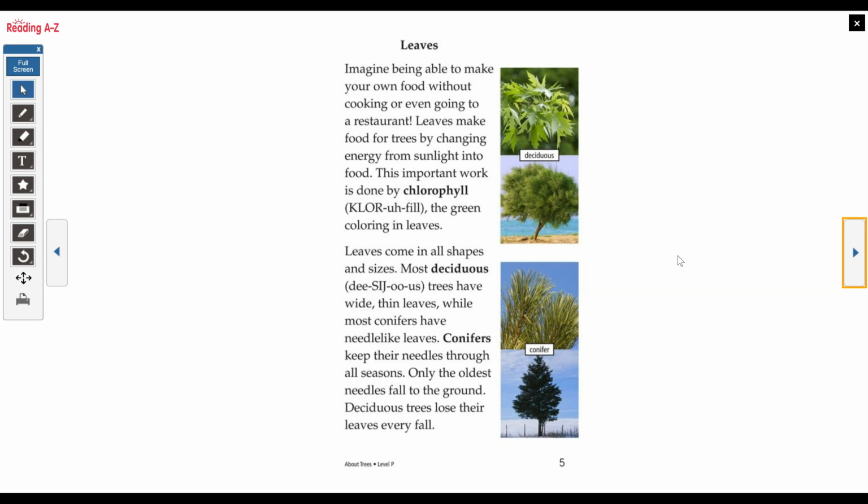Most deciduous trees have wide, thin leaves, while most conifers have needle-like leaves. Conifers keep their needles through all seasons. Only the oldest needles fall to the ground. Deciduous trees lose their leaves every fall. Here are some deciduous tree leaves and the tree, and conifer needles and a conifer tree.